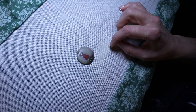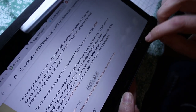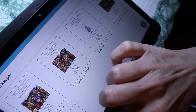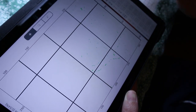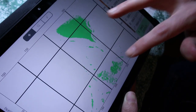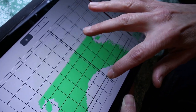And now I'm so unprepared, I haven't brought out where I'm gonna stitch, but we have to figure that out as well. So I open my Pattern Keeper, I go to the pattern I'm gonna work on, and I know that it is the 3865, so I choose that. And then I zoom in to the head.